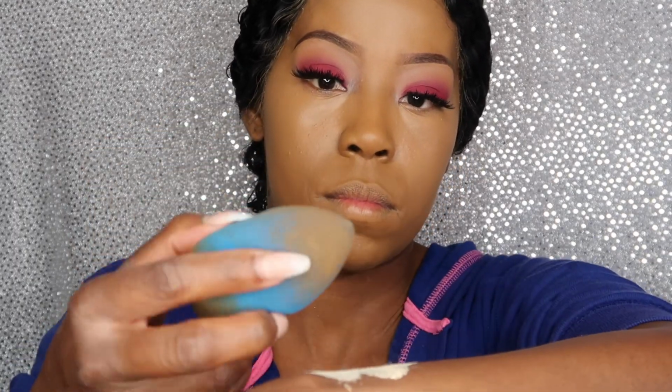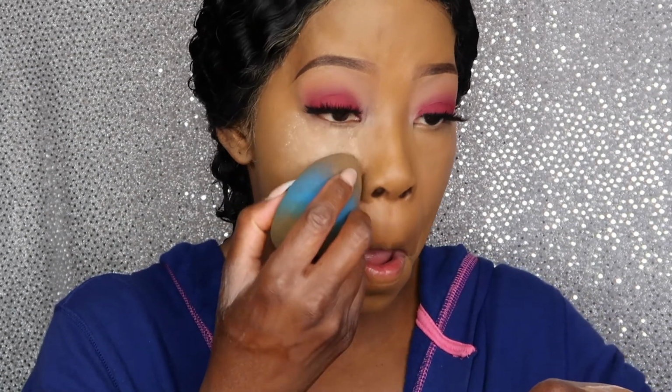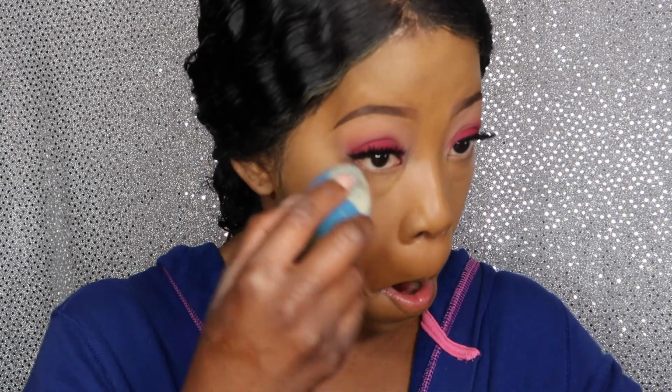So now I'm using the powder. I just dip the Beauty Blender in the powder, and I take the excess powder and place it on my wrist, and I go up under my eye with this. Now I flip over and I go with the rest of the concealer that's left on the brush, and I flip back over where I was blending the concealer out, and I just go on top of that, and it works out great. So I'm alternating back and forth to give it a nice canvas.